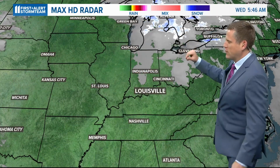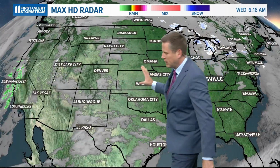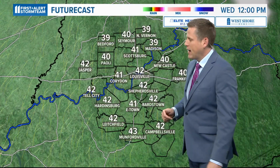A lot of sunshine across our region. Lake effect snows continue up to our north and northeast. As we stretch our view out to the west, it is really quiet to the west coast. Our next system is going to be developing down this way tomorrow night and bring in a soggy start to our Friday morning. So we'll see that here as we go hour by hour with Futurecast.